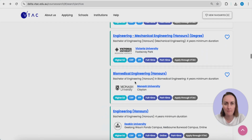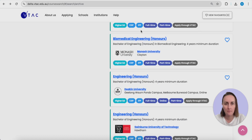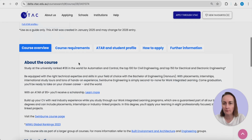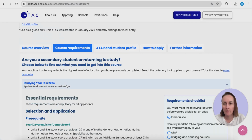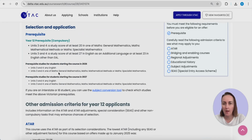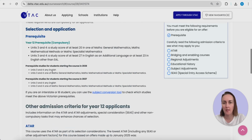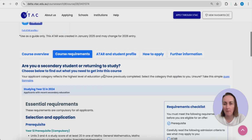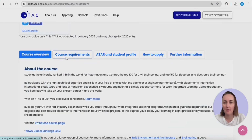We'll do one more. Let's do Swinburne. We have general maths, so again, that's actually just maths and English. So that's that there. I will do other videos to show you how to really dig down into this course and understand what's happening. So look out for that. But yeah, this is just to look at prerequisites.